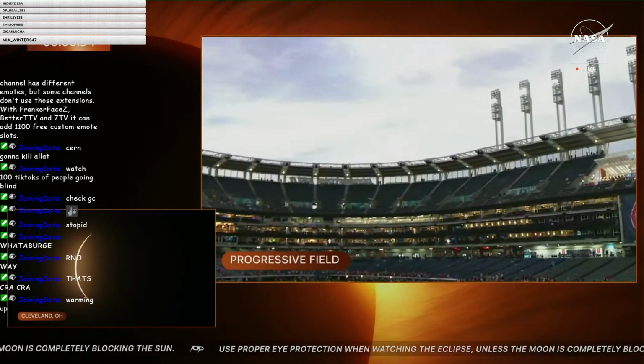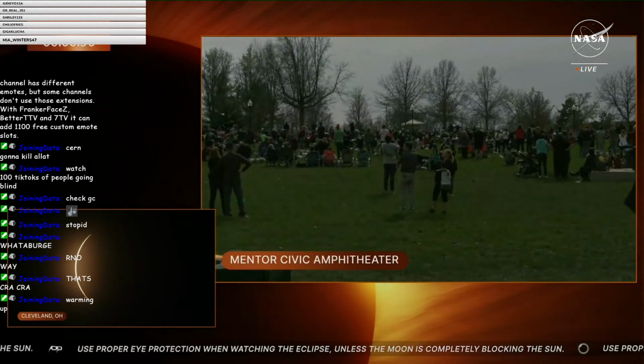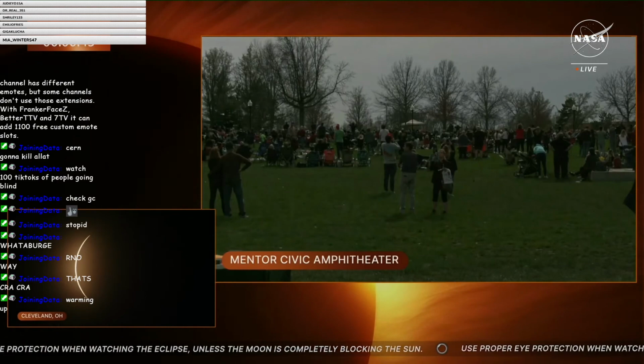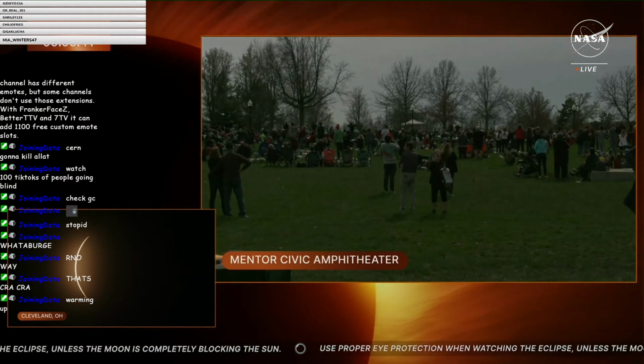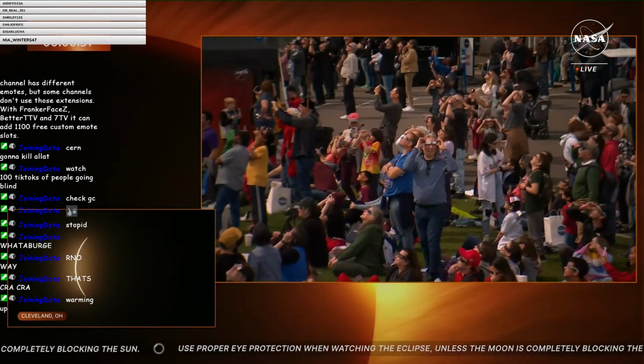Oh my gosh, it just got darker here. Oh my gosh, that's so interesting. And then Mentor Civic Amphitheater again, the field starting to fill, and everybody looking up at the sky for their opportunity to see today's solar eclipse.